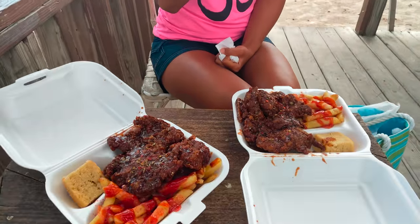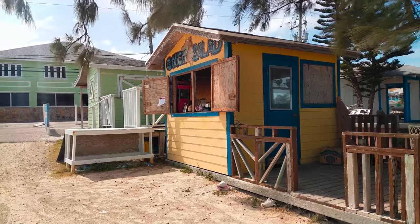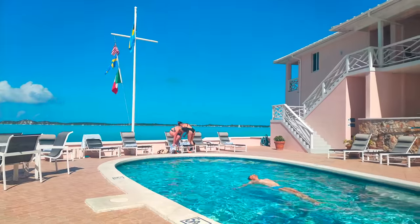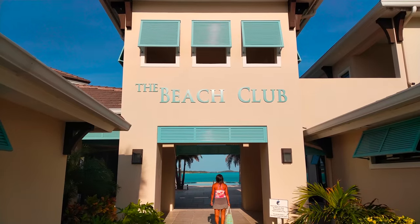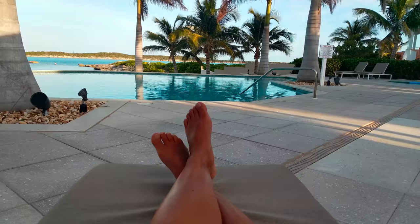Restaurants, fancy coffee and delicious street food awaited us in Georgetown, which was the largest town we visited so far in the Bahamas. We took advantage of the local resorts, which we often had to ourselves.